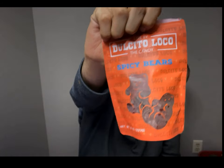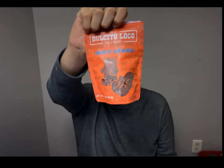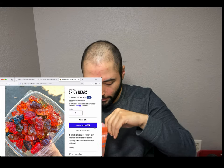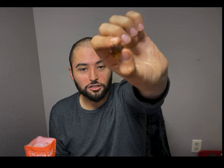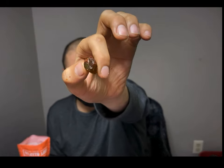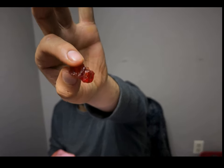A spicy bear. Spicy bears unite. These are actually really good. They're just gummy bears that are covered in chile. I didn't realize how much I loved gummy bears. I love gummy bears. It's just a gummy bear that's covered in some chile. So fucking good.